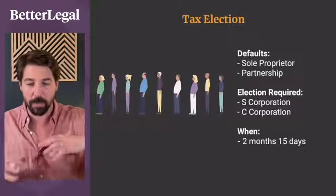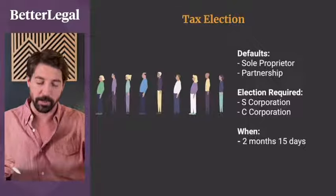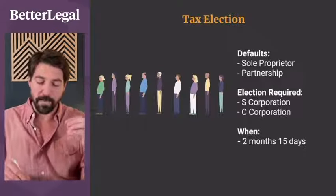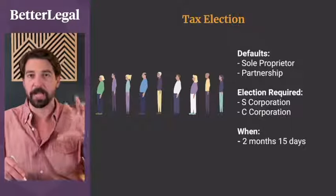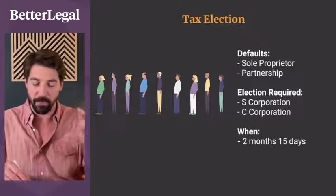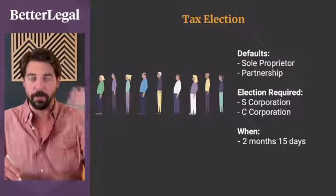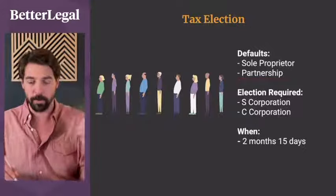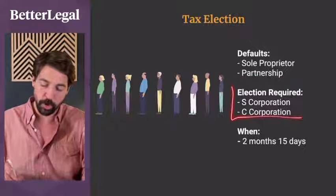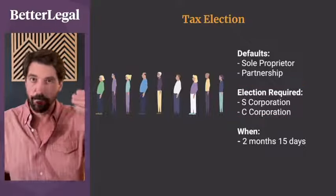After you get those 3 documents handled and filed, you are now, by default, classified by the IRS. The IRS does not have an LLC classification. They never have. If you are by yourself in an LLC, they're going to default you to a sole proprietor tax classification. 2 or more people, you're going to be a partnership. You can choose to be an S Corp or a C Corp through a tax election form.